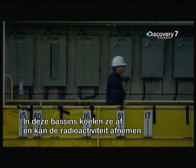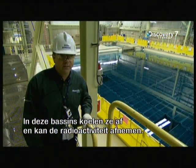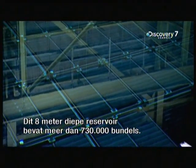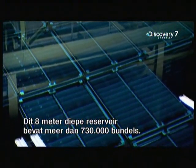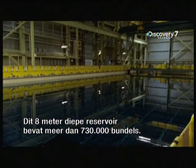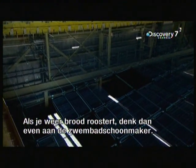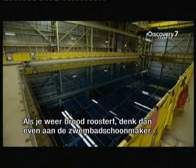We put them in these pools to actually allow them to cool down in temperature and also allow the radioactivity to dissipate. This 8-meter deep reservoir has over 730,000 radioactive fuel bundles sunk in its depths. So the next time you turn on the toaster, spare a thought for the pool cleaner.